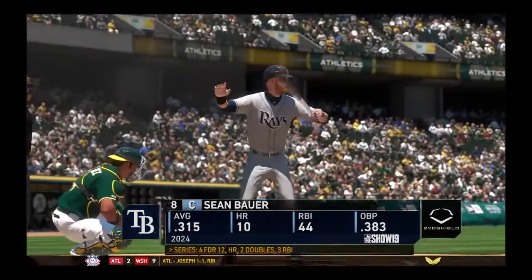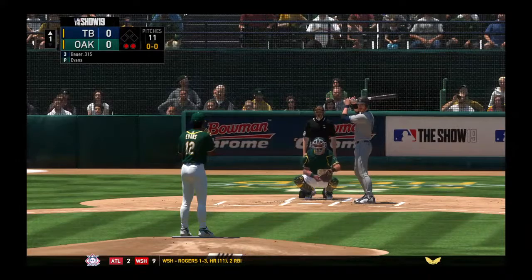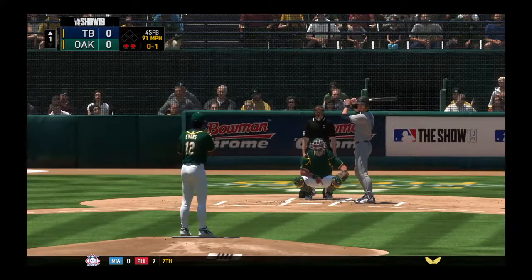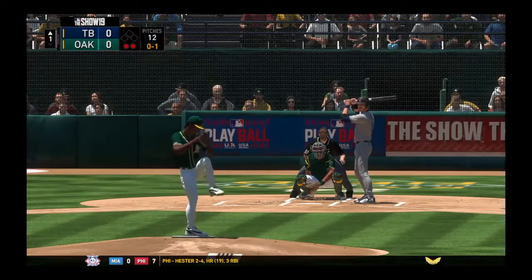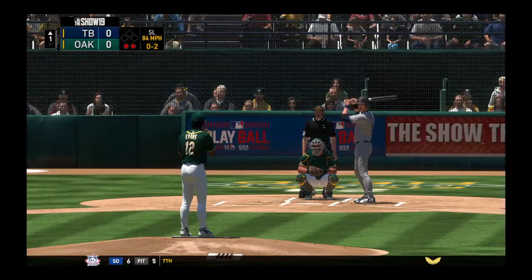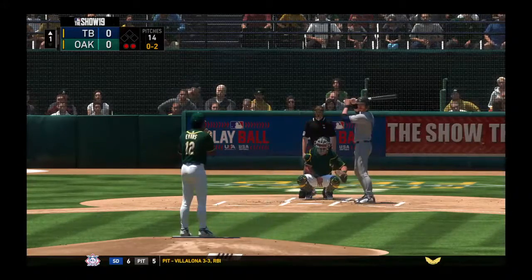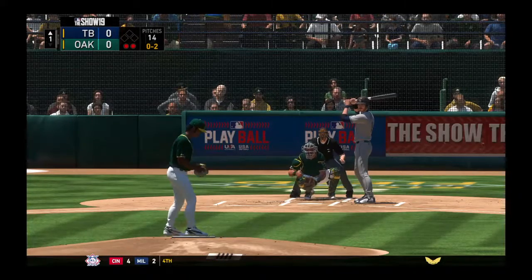So stepping in, Sean Bauer. He'll get to take his first cuts here. Bauer. Here comes the first pitch. And he gets ahead here with the fastball. Strike 1. Oh, and a good tight slider there, and he's in command. 0-2. This is why this guy is so effective. He's able to pound the zone, get ahead in the count, and now he has so many options to go to. I really couldn't tell you. It's a flip of the coin as to what he's going to throw right here.